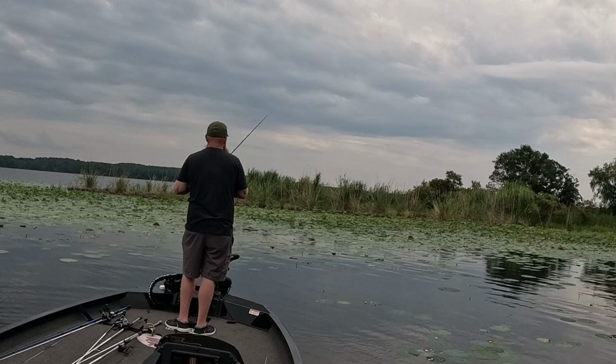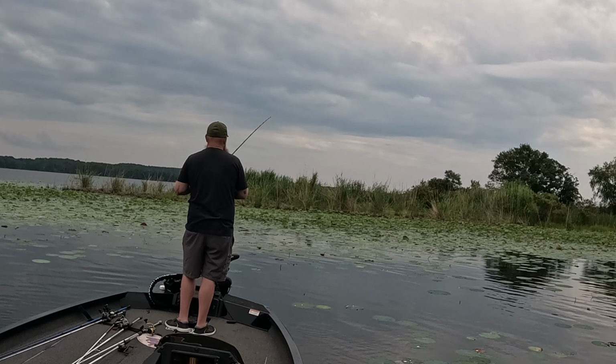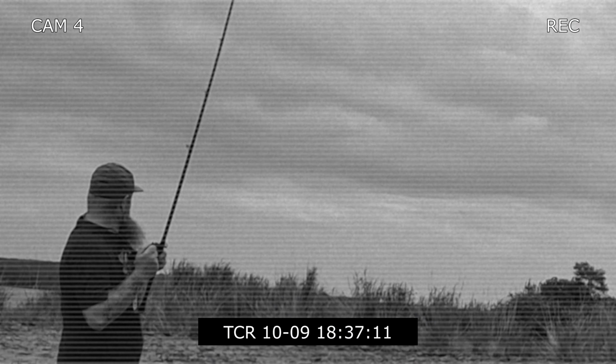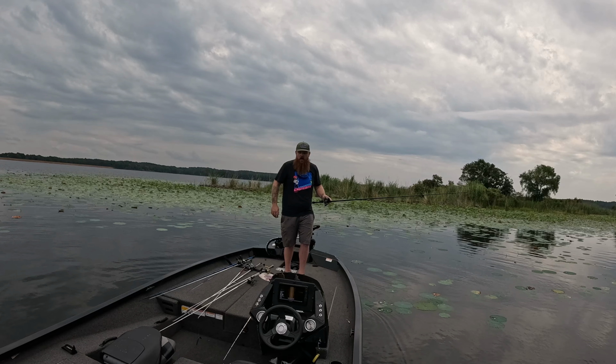And I picked up that punch, I threw it in there, and my first bite, I'm here to tell you, I was getting ready to say call Guinness. I thought it was the biggest fish I ever caught in my life. It about yanked the pole out of my hand. I set the hook and it snapped. I mean, it snapped 50-pound braid.